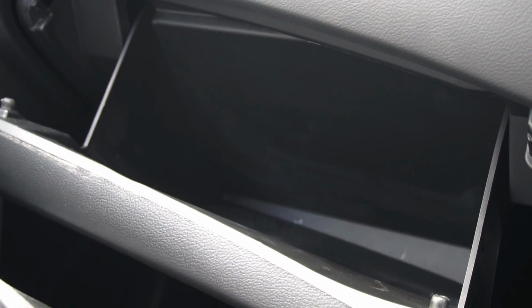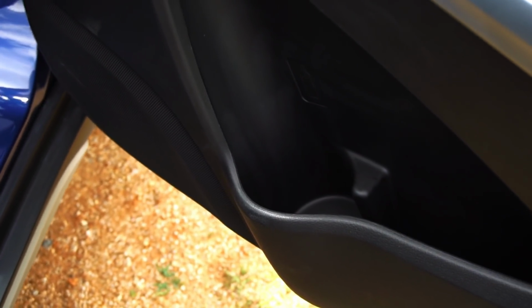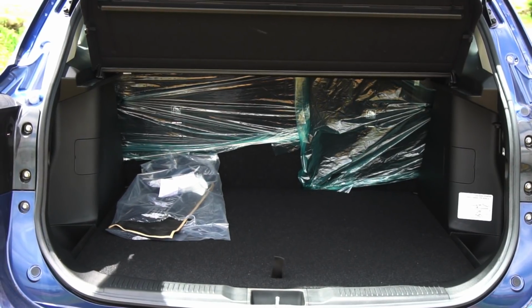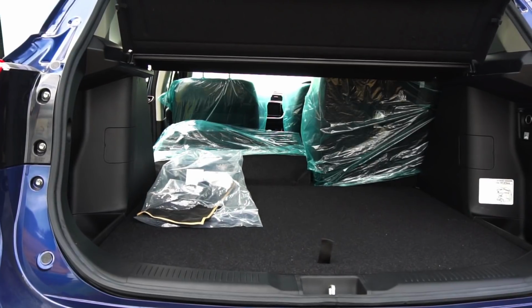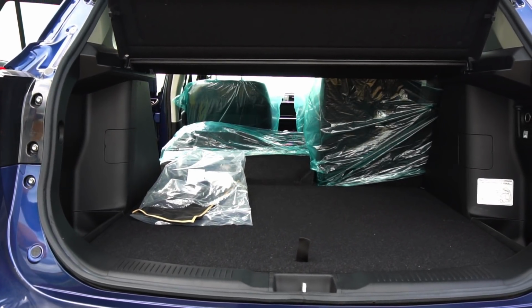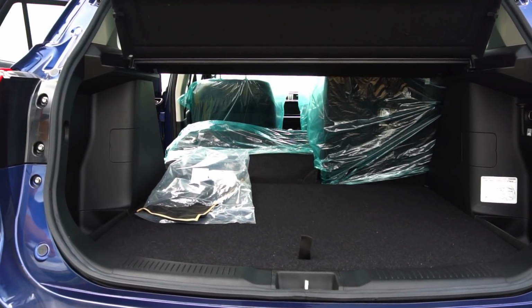In terms of storage, we do get a spacious glove box. We get some concealed storage underneath the front central armrest. We get bottle holders on all 4 doors, which is awesome. Talking about the boot space, we get 353 liters as standard. With the rear seats slightly raised, we get 375 liters of storage. And with both the seats folded flat, we get 810 liters of storage, which is awesome.